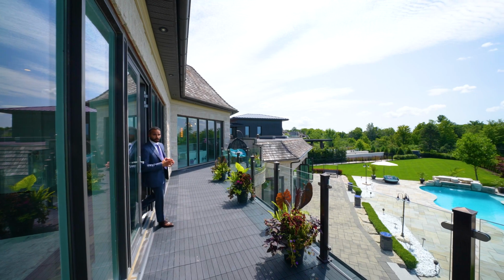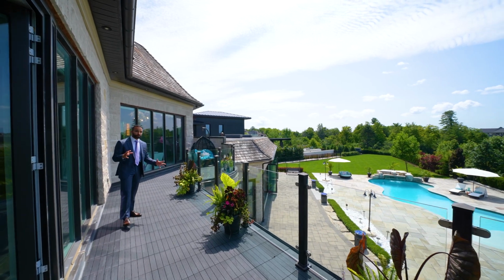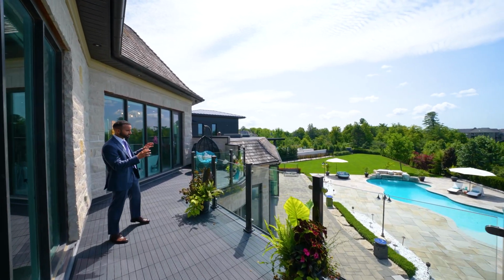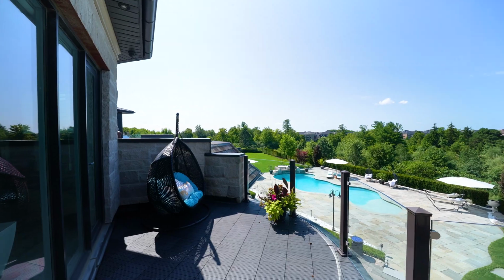Okay, so now we're on the outdoor terrace, which is connected to the master bedroom as well as the master ensuite. And there's about 250 square feet of outdoor terrace space here, providing amazing views to the backyard as well as the Ravine Lot. And you can just sit out here all day and soak in the views as well as the rays.